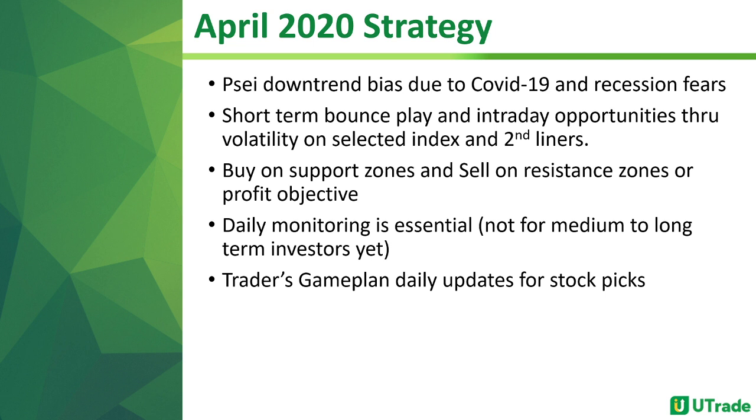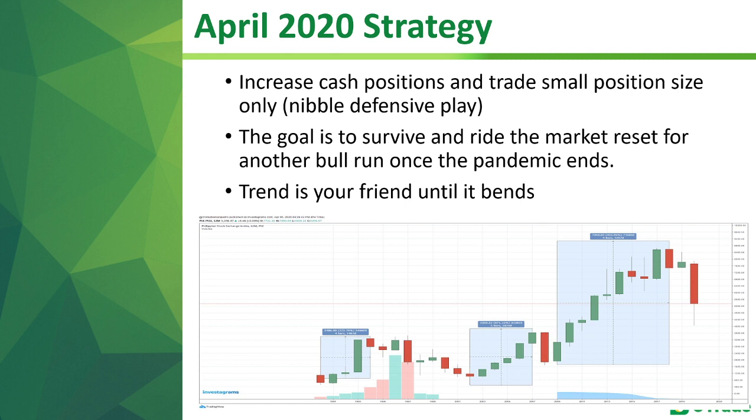Okay? So, stay tuned palagi sa Trader's Game Plan for daily updates ng stock picks. Again, mga short-term strategies tayo, range trade ideas. Increase cash position. Yan ang importante sa lahat. And trade small position size only. Diba? Nibble defensive trade. Mga maliit.